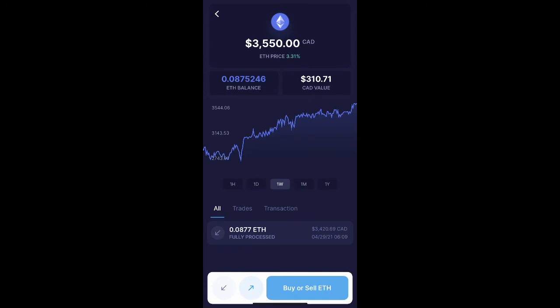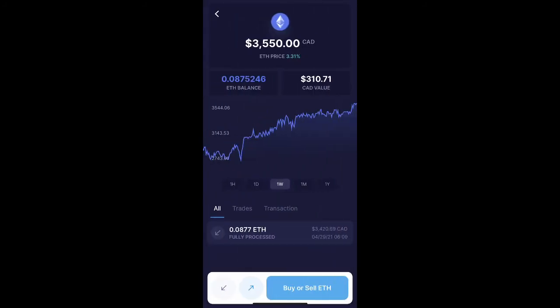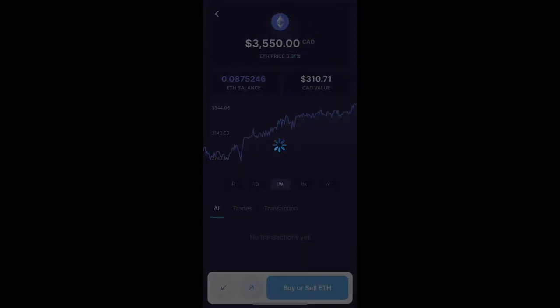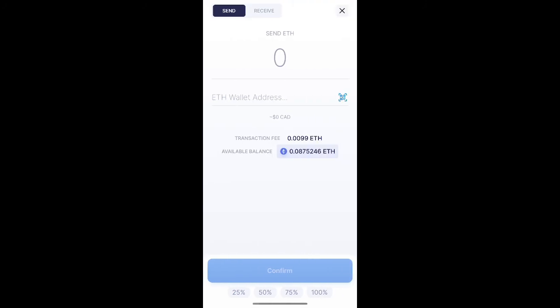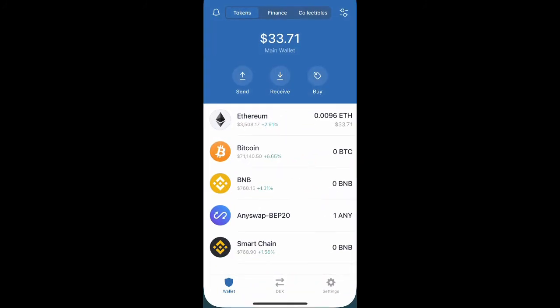Buy or sell ETH. Okay, here's an arrow to send. Send ETH. Oh ho ho. That was not obvious. How did I get there again? So I went to my wallet. I went into the ETH. And then I tapped this arrow pointing up. And that gave me an ETH wallet address. Okay, let's send it to Trust Wallet.